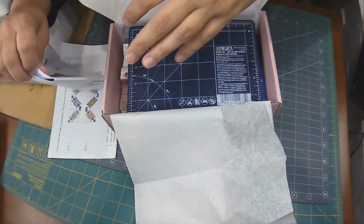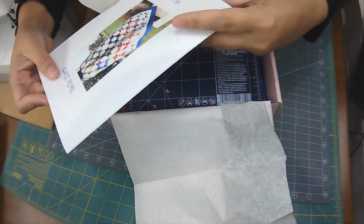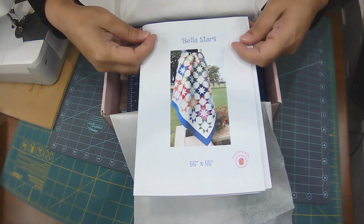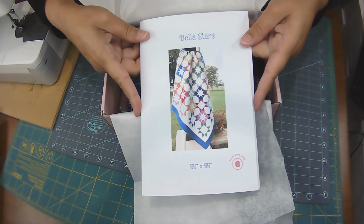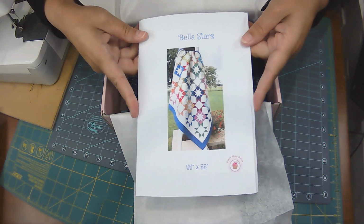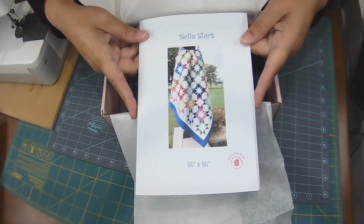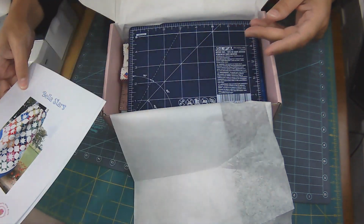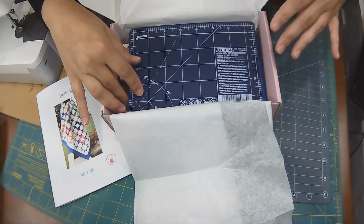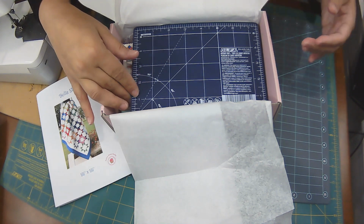So this was right on top. You guys probably can see it sitting here. And, oops, part of the pattern came out. This is gorgeous. This is called Bella Stars. And it looks like it finishes at 55 by 55. And if you've been watching me for any length of time, you all know how much I love stars. Oh, that's pretty. This is going to be a gorgeous quilt. And I've seen the Beyond Bella fabric line. It's really nice. It's like a new basic. It's all the Bella colors, but with, like she said, a little texture on there.